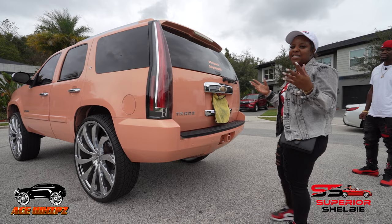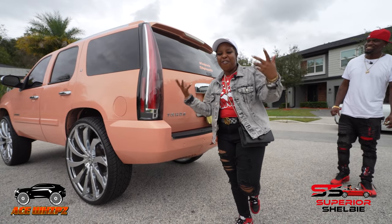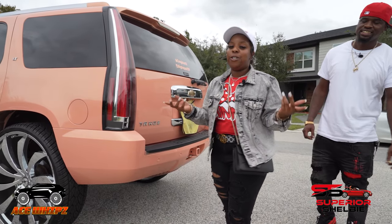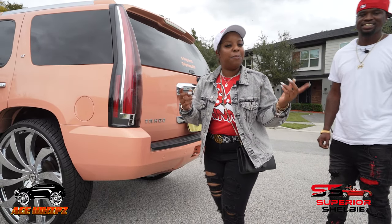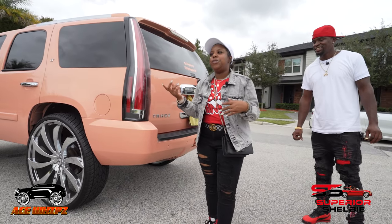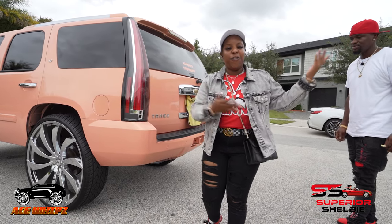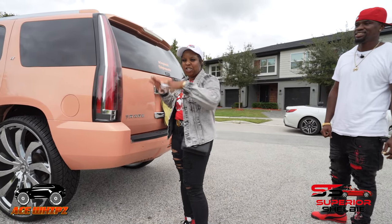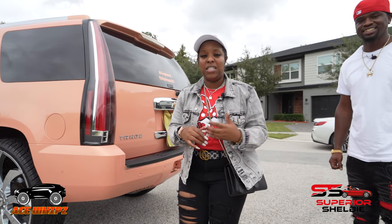I like everything about this color. I instantly gravitate to it because I'm a female. But you can do peach a different way. It's not just peach pearl, it's something else, but we're not gonna tell y'all. It's another color mix. If you follow him on his IG, you'll see how it flips. The pearl really hits a lot.